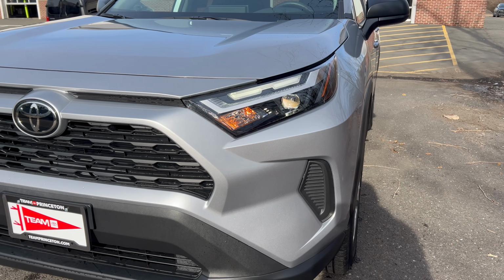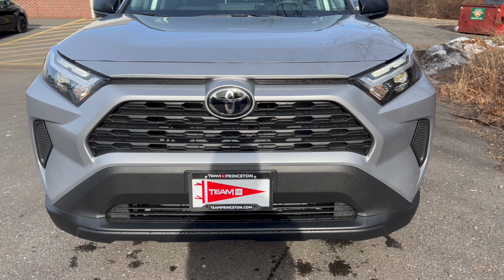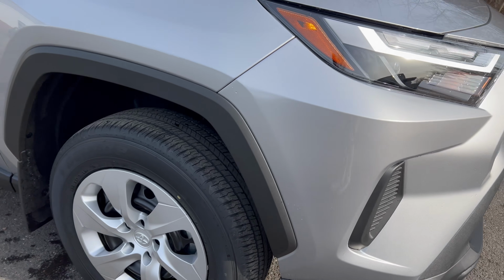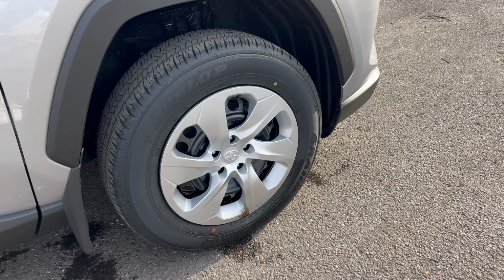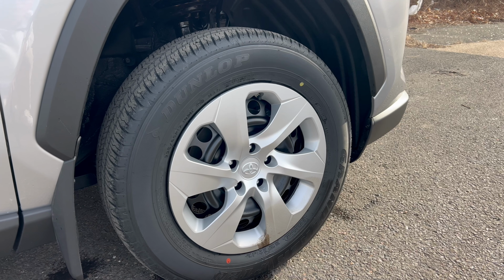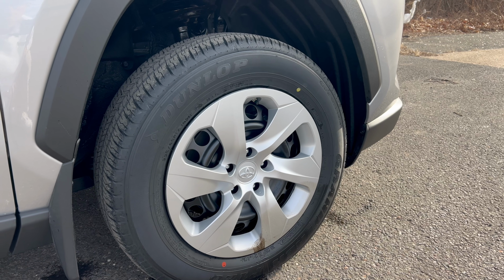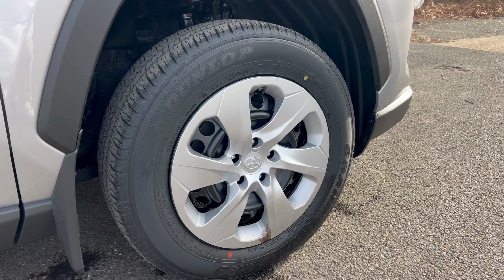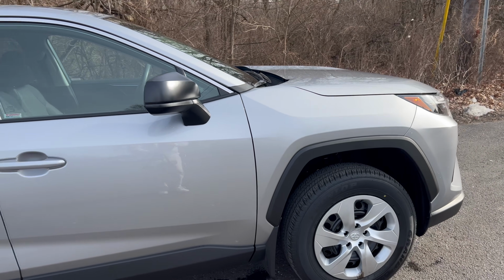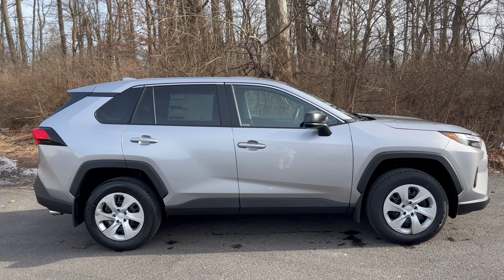Up front, though, we have LED daytime running lamps, LED headlights, standard bulbs for turn signals, functionality in the grille, top and bottom. Now, as we come around to our wheel and tire setup, please excuse my shadow. What we're looking at here is a 17-inch steel wheel with silver plastic hubcaps. Now, these wheels are wrapped in Dunlop Grand Trek all-season tires, 225 on the width, a 65 series sidewall 17s, all four corners, all-wheel drive. You can also get the LE trim in front-wheel drive to save yourself some money. There's the silver with the flat black accents.